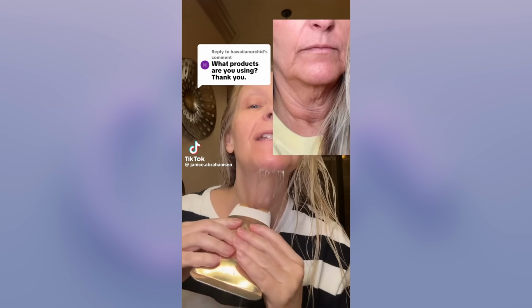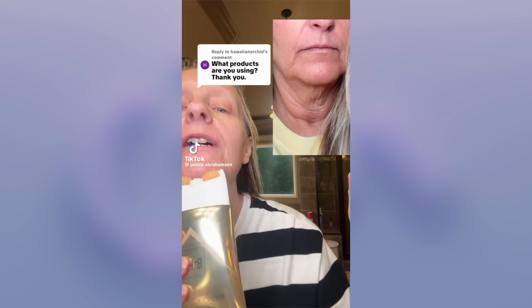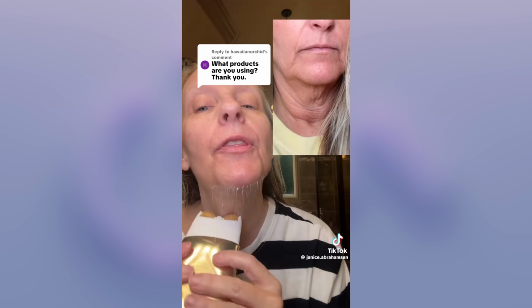We have to start off with these peptide neck creams, but I'll show you a video for each product so you can see the product, what the people are claiming these products do, and the results. Thank you to the girl on here who told me about this neck roller. Look at the difference already I'm seeing in my neck only after a month of use.